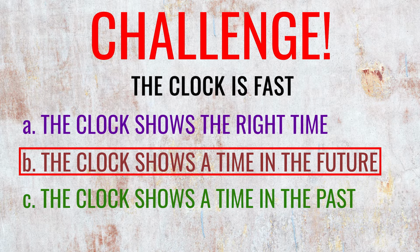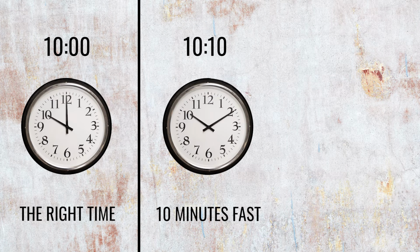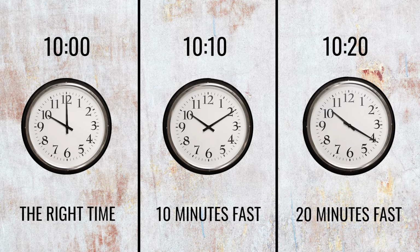It's B. The clock shows a time in the future. Let me explain. A clock that is fast shows the time in the future, and that's ahead of the right time. Imagine it's 10 o'clock. A clock that is 10 minutes fast shows the time as 10 minutes past 10, when the time is really 10 o'clock. And a clock that is 20 minutes fast shows it is 20 minutes past 10, when the time is really 10 o'clock. A clock can be fast if it's not working properly or set that way.